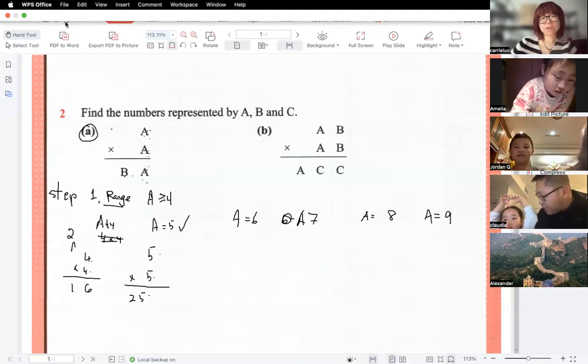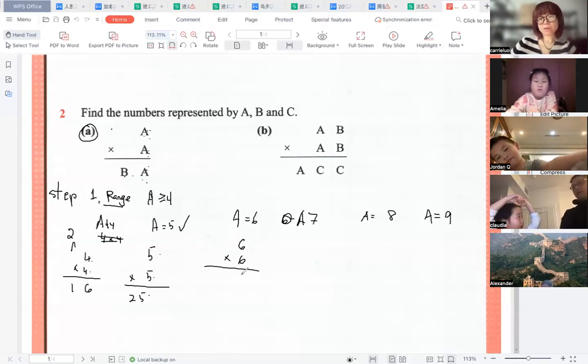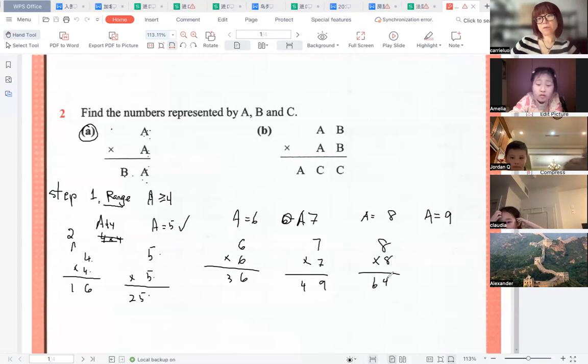Okay, so now let's take a look. Okay, I have received almost every kid's answer. So 6 times 6 equals 36. 7 times 7 equals 49. 8 times 8 equals 64. And 9 times 9 equals 81. 25. So we have the answer A equals 5 or 6. Get it, Claudia?